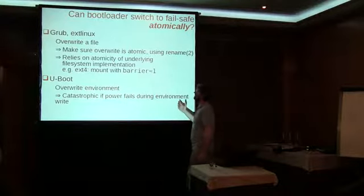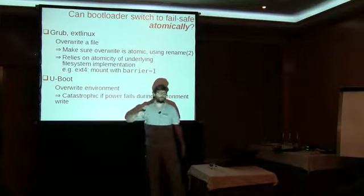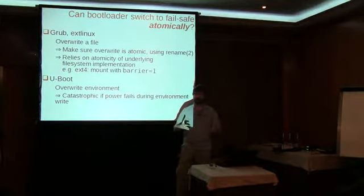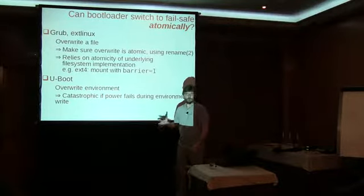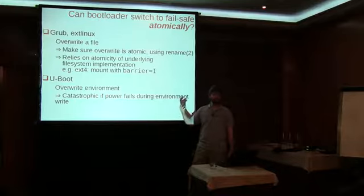Well, for instance, if you have GRUB on Linux, what you will do is you write a file which tells the bootloader what to boot, so you overwrite that file with some new information. But if the power fails during the overwrite of that file, even though it's a very small window of opportunity, it's possible that the power fails during that overwrite, and you're again stuck with a dead system.